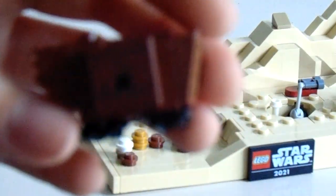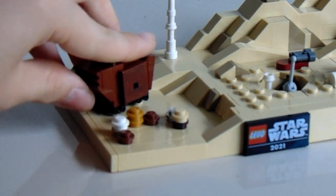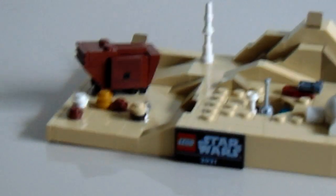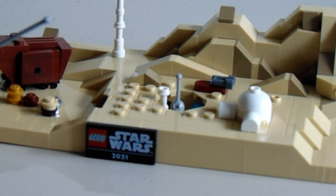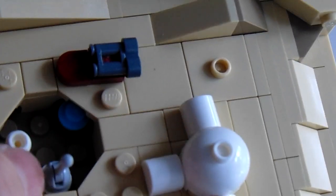You get printed tiles, which is something very nice that you don't commonly see in LEGO, especially for free promos. Camera doesn't really want to focus, though. And that looks great. The Star Wars printed tile is also really nice, 2021. And then there's also a bunch of detail in here. I think that's Beru in there, and then probably an evaporator or something.